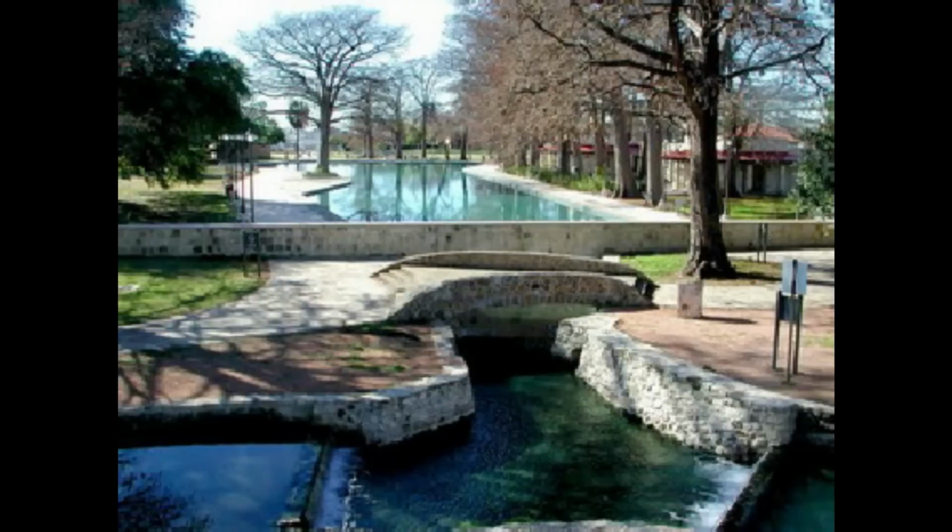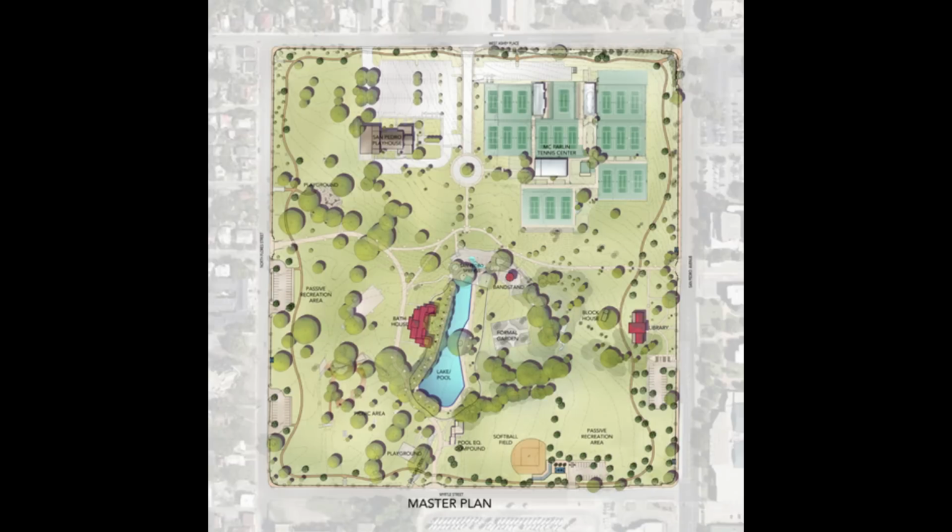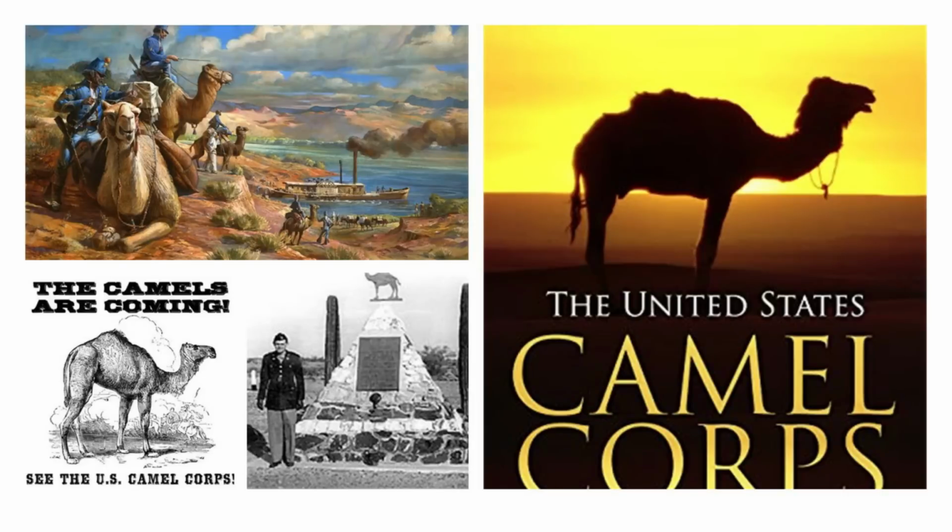The San Pedro Springs Park is located about 2 miles north of downtown San Antonio. We are told the first surveyor of San Antonio, Francis Giraud, defined the park's boundaries in 1851, and the city officially declared it a park in 1852, making it the oldest park in Texas. By 1856, the U.S. Camel Corps had camel stables in the park.